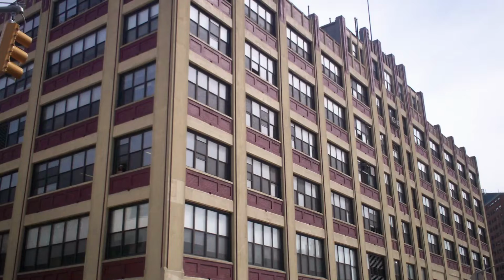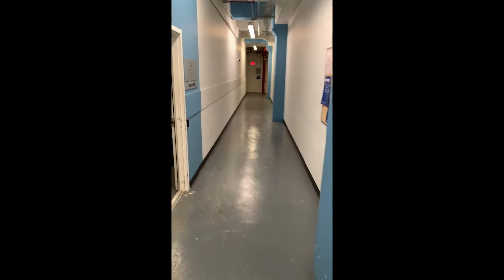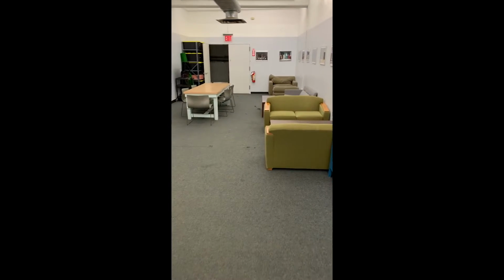Here we are at Nash on the 5th floor. Looking down the hall. This is like a lot of Columbia's buildings, a historic building built in 1927. Around the side, computer station and a lounge.